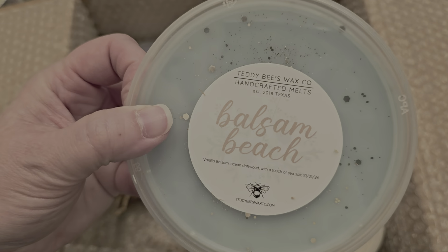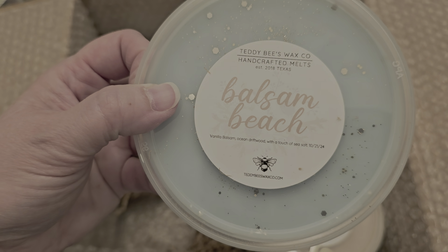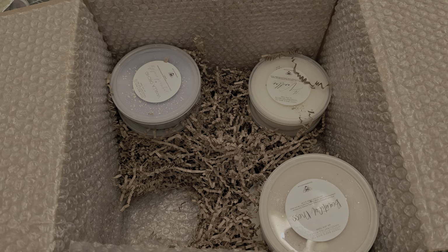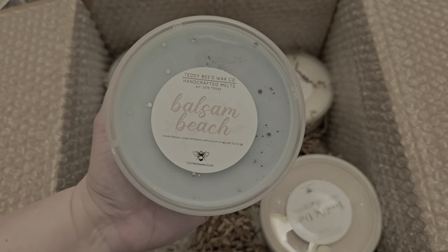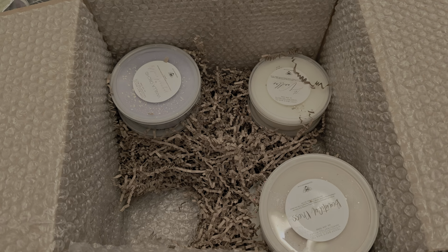Balsam Beach. This is vanilla balsam, ocean driftwood, and a touch of sea salt. Okay. So I do get that vanilla balsam with some saltiness. It's interesting. Do I get driftwood? Maybe, I don't know. Maybe a little bit. This is interesting. I like this combo.